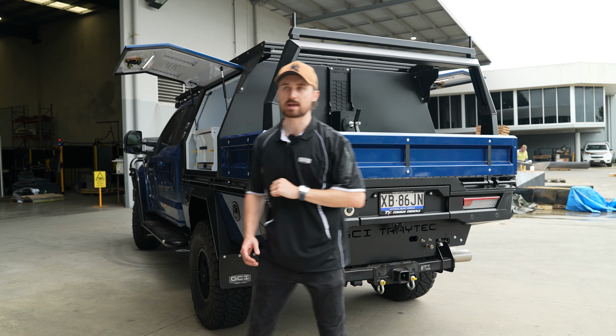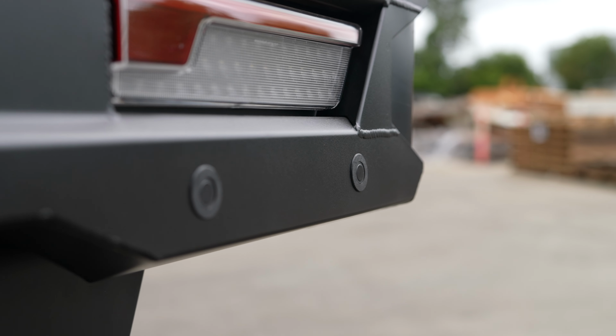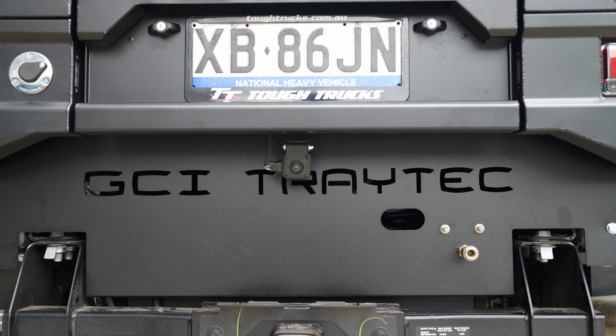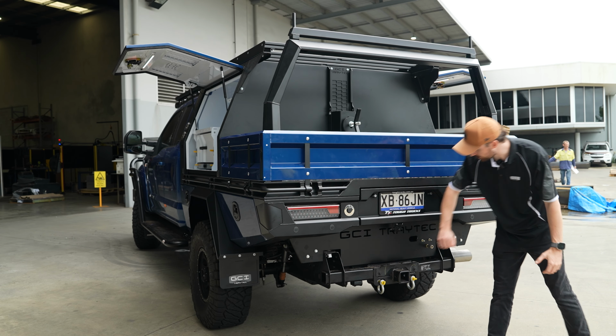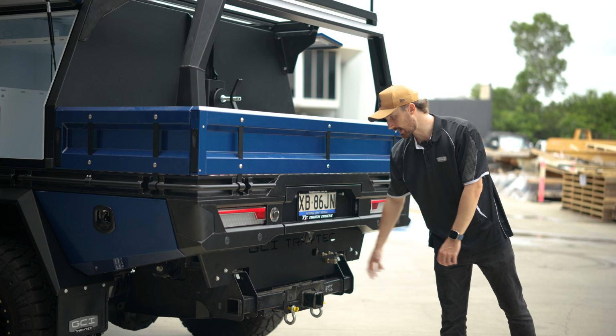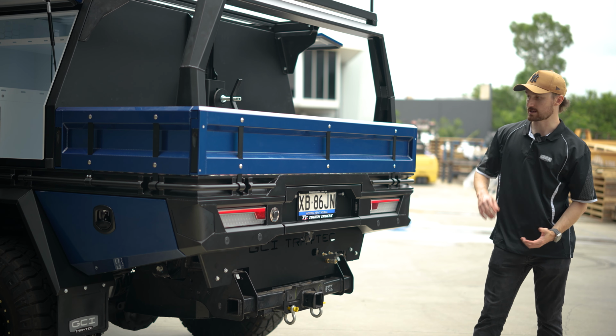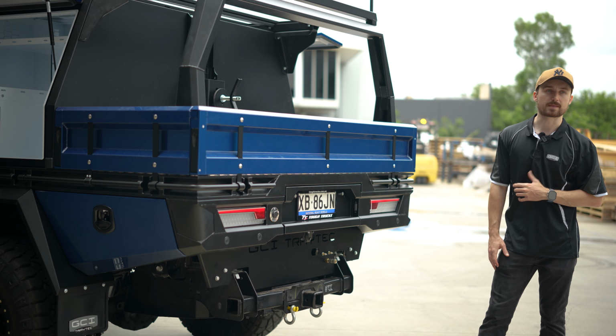Quickly running through our standard inclusions: blind spot relocation, reverse sensor relocation, and your reverse camera as well. We get that all sorted, done and dusted. Obviously with these builds, we put a nice infill panel in here. This build in particular has an air system installed, so that way you can add your third-party accessories and you have a nice blank panel to mount them to directly.